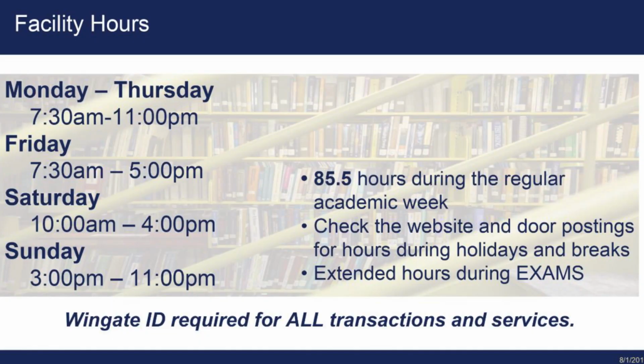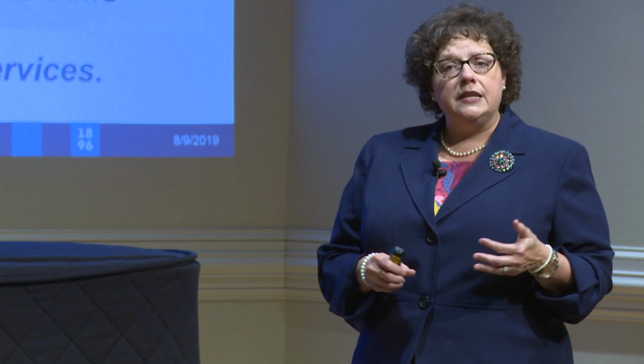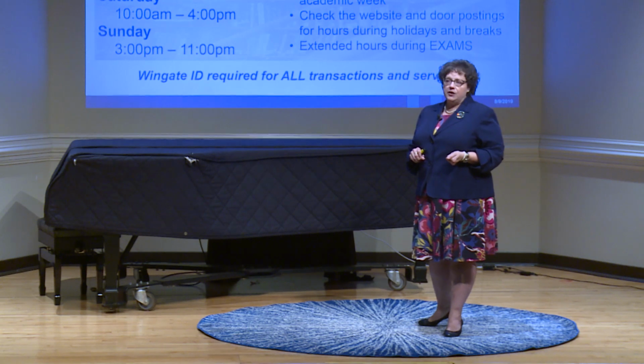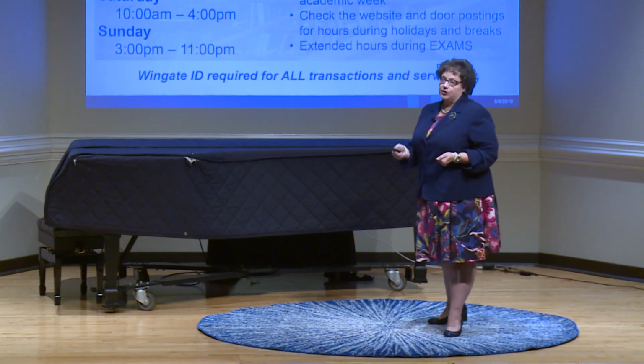The library faces the academic quad directly across from the Burris building, and during the academic week, the library is open 85 hours. You can see those listed here on the screen. During the times of midterm and exams, you'll see that there are extended hours in case you need those. Please be thoughtful that every resource available inside the library does require your Wingate University ID, so please keep that with you at all times. For anything related to book checkouts, room key checkouts, any course reserve materials that you need, your ID will be required for those services.